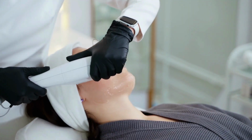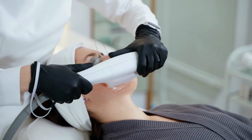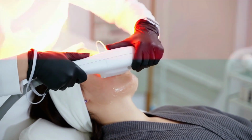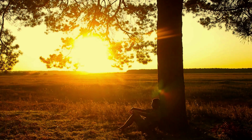Red light therapy is the go-to for radiant skin. It boosts collagen, reduces wrinkles, and fights aging. Our skin, constantly battling environmental challenges, finds a friend in light therapy.